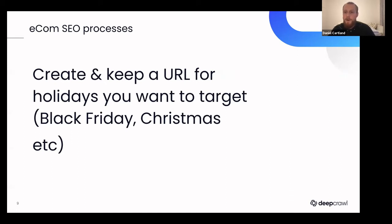In terms of other processes, you also want to think about when interest in specific holidays starts to increase. So you don't want to be thinking about linking to your Black Friday page a week before Black Friday. By that point, people have already been searching for a couple of weeks. They already might know the things they're interested in, the websites that have good offers on. So you want to think about when does search interest start to creep up, and start to think about linking to your Black Friday page around that time.